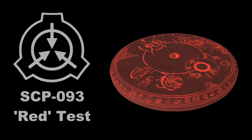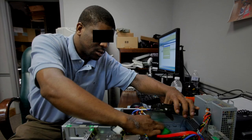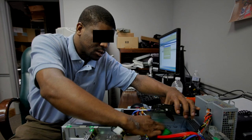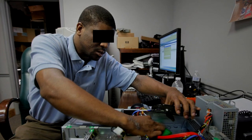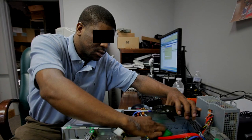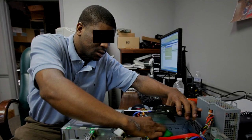SCP-093 Mirror Test 5. Color: red. SCP-093 was distributed amongst staff until a new color could be generated by contact with it. A service technician was able to cause SCP-093 to take on a fierce red hue and glow, much brighter than the object's normal color.